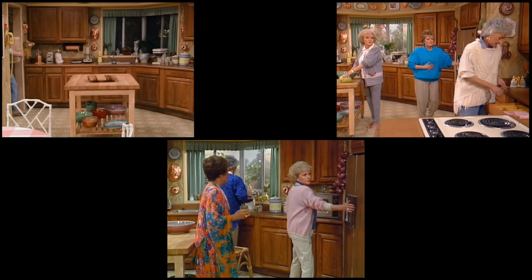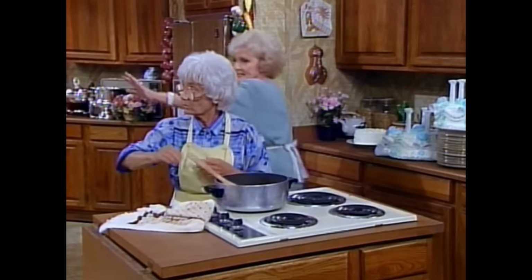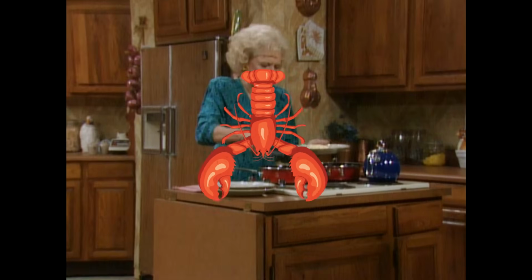Another interesting thing, there was no dishwasher in the kitchen, which was fairly unusual for a home that size back then. This lobster mold appeared on All in the Family first, and then later shows up on the Golden Girls. And although there is internet lore suggesting that it's something else, it is in fact a lobster hanging by its tail with its claws facing down.